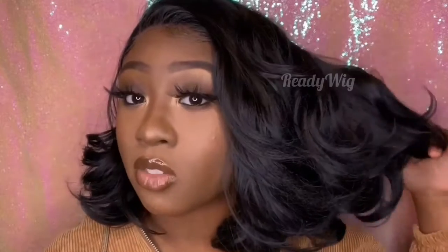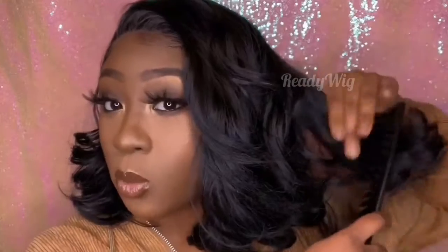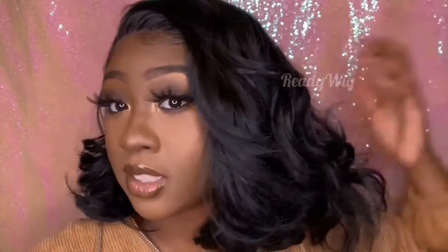Right now, the curls have dropped so much, but I still like it because, like I said, this is such a good synthetic wig. Even when the curls are dropping, it still looks nice. It's still pretty soft, even though it's tangled in the back, but once I comb through it, that's it, that's all. It's tangled and everything, but it's still wearable, and this is over a year.